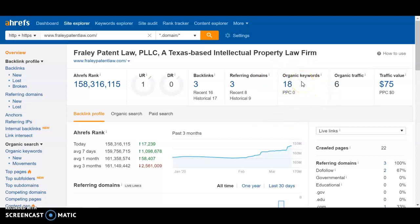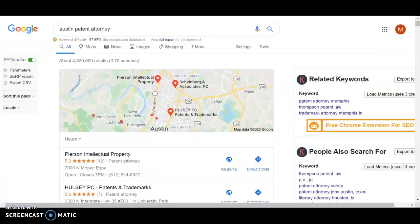And here you can see that you're only ranking for 18 keywords. And when I go into your competitor here in a second, you can see that they're ranking for more keywords. And so they're just more out there that you're able to rank for. And we want to get you ranking for them. So what I did was I typed in Austin patent attorney. And so this keyword gets 250 searches per month. And that was just based on the software tool that I was just on. And so with that, we can see that there is a lot of volume that you're able to capture that you just aren't currently capturing for.